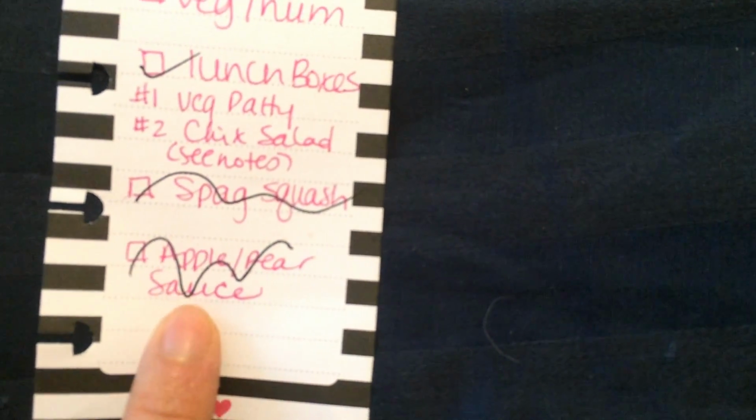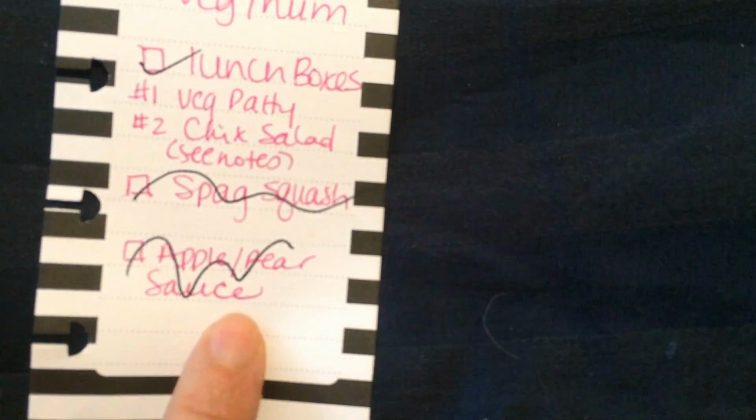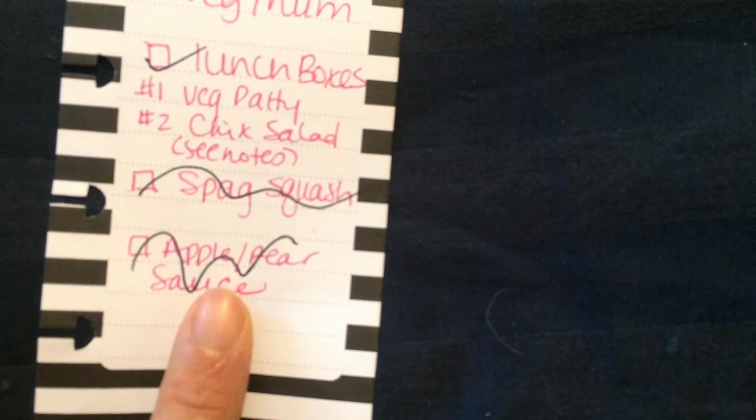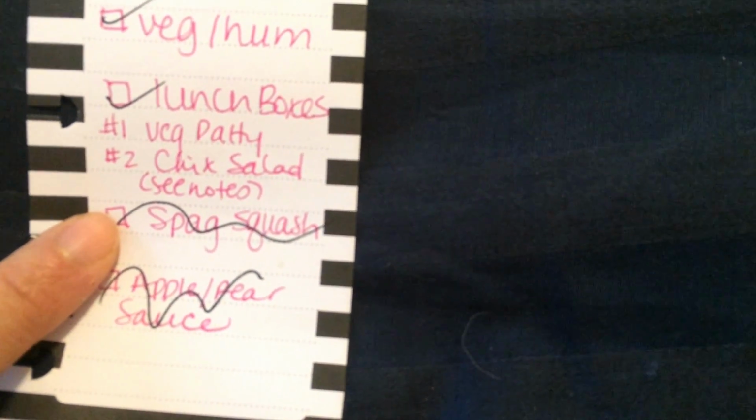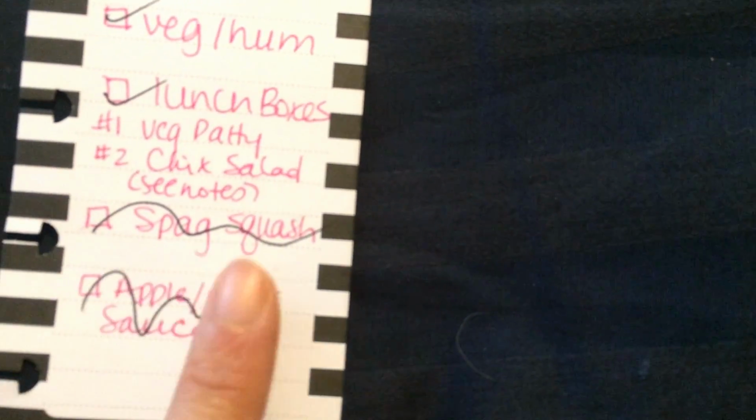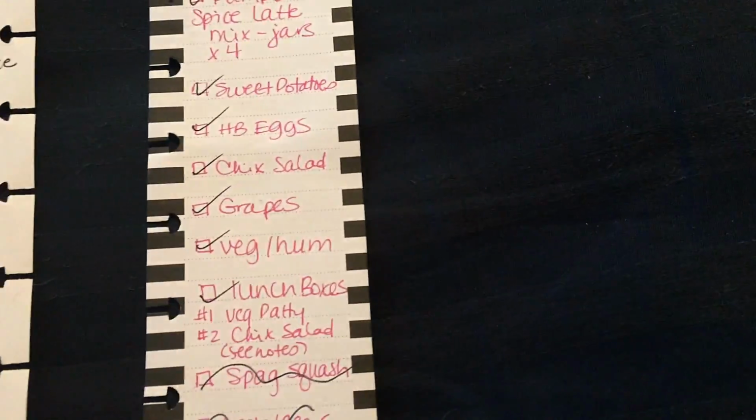I actually ended up having 2 or 3 jars of apple pear sauce left in the refrigerator from last week, so I decided not to make any. And then again, like I said, I decided to do the spaghetti squash recipe as a cook with me, so I didn't have to make that. So that is how I do my meal prep.